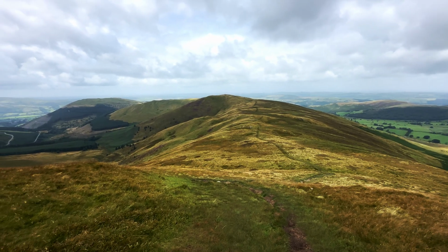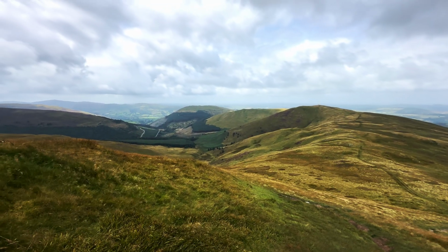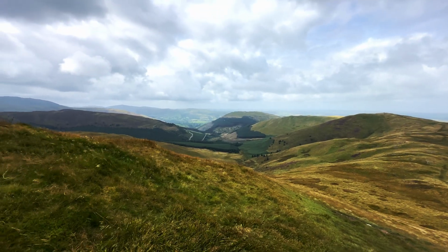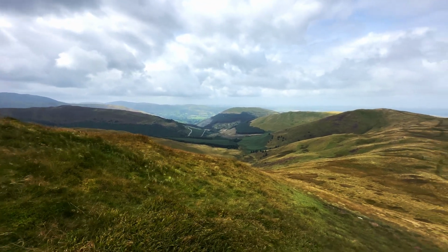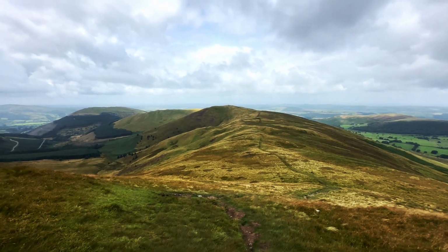So that's Broom Fell, and then we're going over that ridge and then up to Greystones and back down into that valley to pick up the forest track back to the car. All right, onwards to Broom Fell.